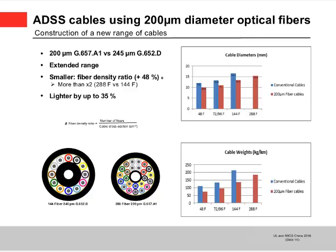So this slide shows a physical comparison of the new cables versus the conventional cables. We can see that the range is now extended to 288 fibers. If we look at a fiber density ratio, then we see that the new cables are on average 48% higher. The 288 fiber cable actually doubles up when compared with the 144 fiber conventional cable. This is also evident in the scale drawings there. Of course, the double layer construction does assist in this. The new cables are approximately 18% smaller in diameter and lighter by up to 35%.